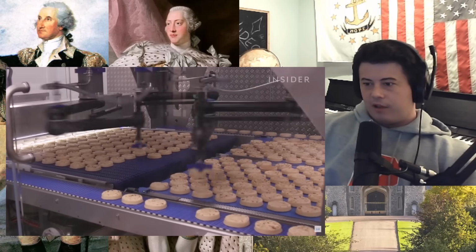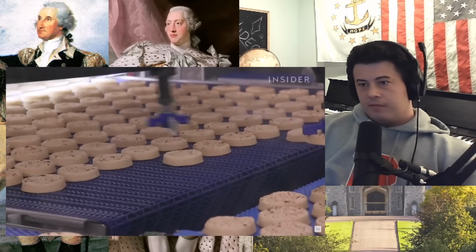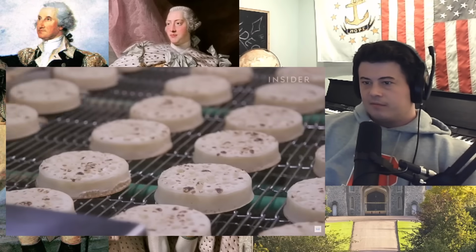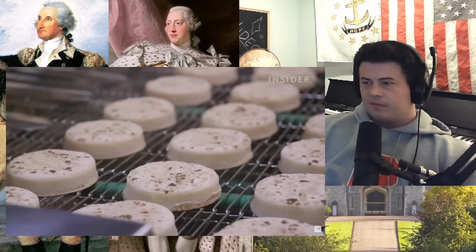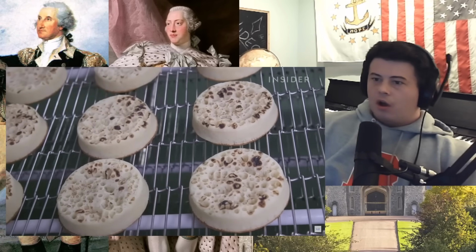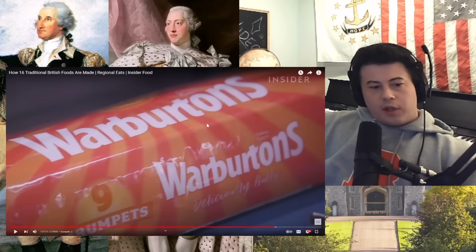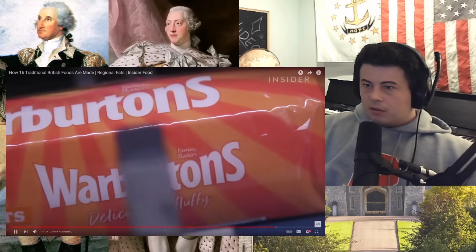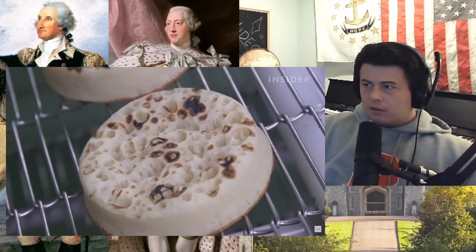And for those of you who don't know, crumpets are a very British thing. They are similar to toast, similar to pancakes, similar to bread, but they're neither bread, neither pancakes. So today we're at Warburton's, which is UK's... They look like English muffins. ...largest crumpet producer. Imagine, in Enfield alone, they make 36,000 crumpets per hour.